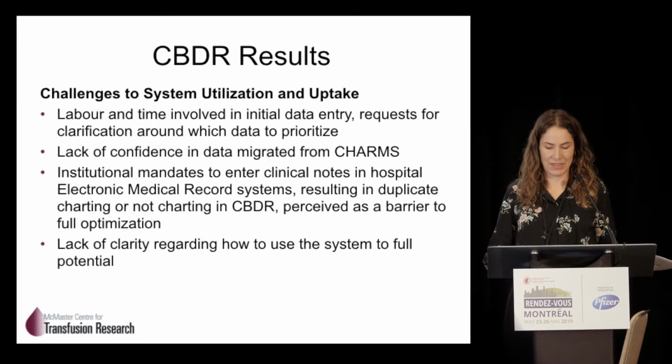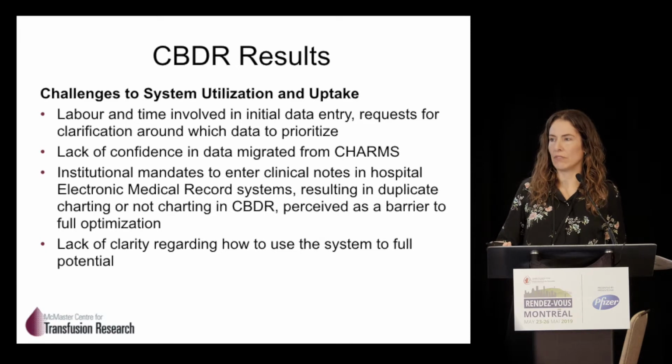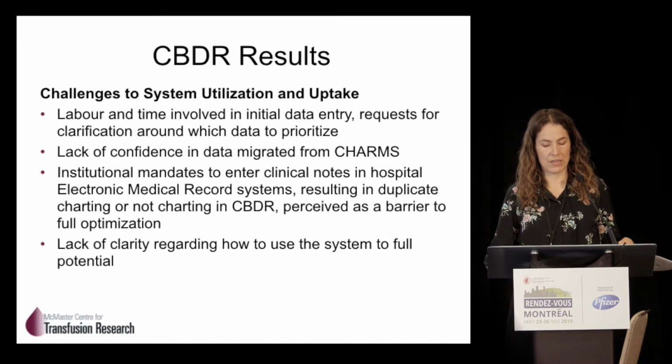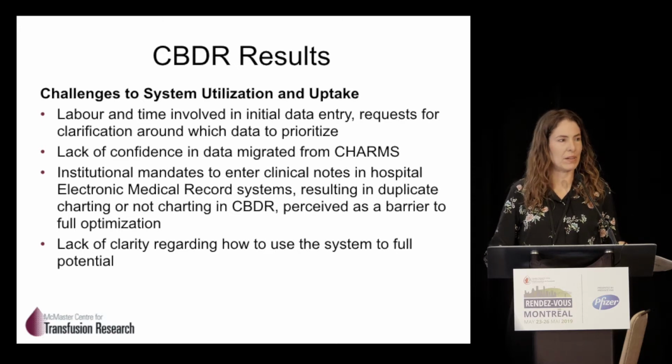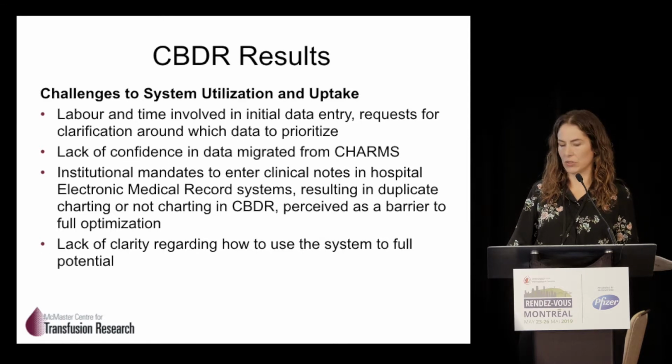So, challenges to system utilization and uptake. There were a few identified by CBDR end users, and these included the labor and the time involved in initial data entry in getting the system up and running, and also some requests for clarification around which data to prioritize entering right off the bat. There was also a lack of confidence in some of the data that had been migrated from the CHARMS system, and institutional mandates to enter clinic notes in hospital electronic medical record systems resulted in duplicated charting or not charting in CBDR, and this was perceived as a barrier to full optimization of the system. There were also some people who felt they had a little bit of a lack of clarity around how to use the system to its full potential.